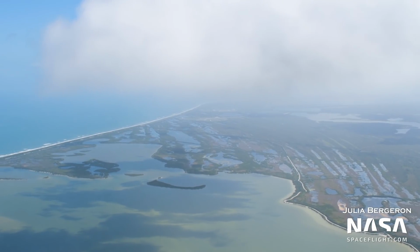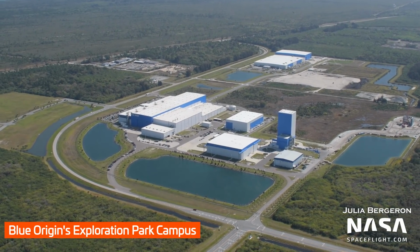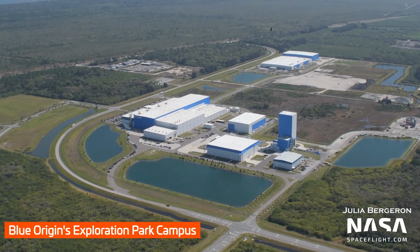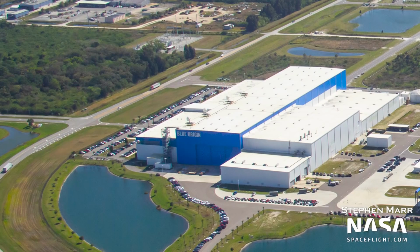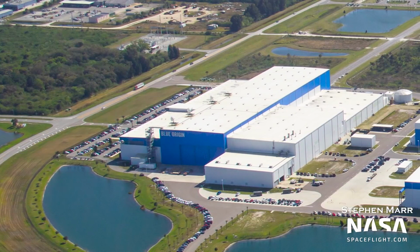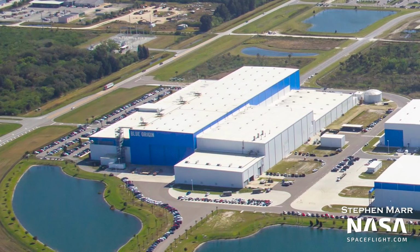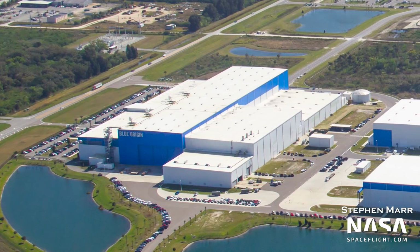Changing gears, over at Blue Origin's Exploration Park factory, progress is being made on the site's expansion. The facility currently features an expansive factory where New Glenn stages and fairings are being manufactured. The building also features mission control for New Glenn, and will eventually be used to refurbish stages after they fly a mission.